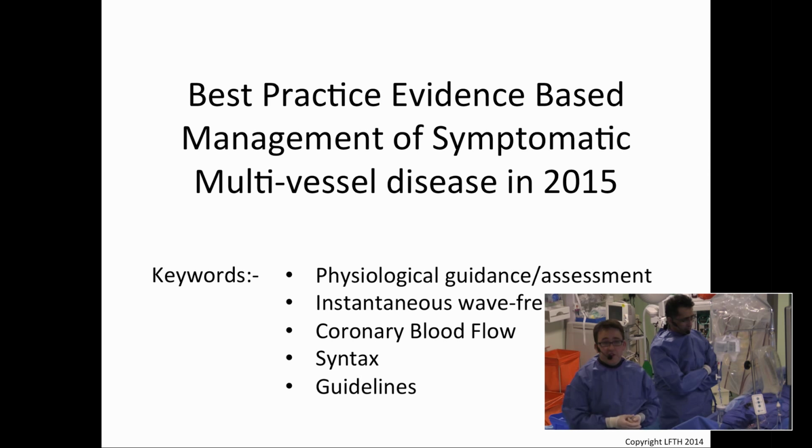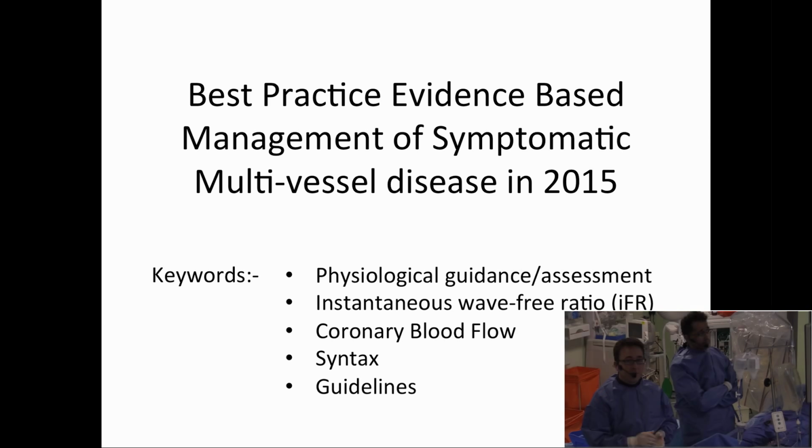And you can see that today's case, as I said, focuses on using the latest physiological techniques. We're going to be using iFR, and iFR with the pullback functionality, to help us understand how these physiological pressure-based measurements can help us ascertain how good flow is down a patient's artery, and whether there's an area which could potentially benefit from stenting.